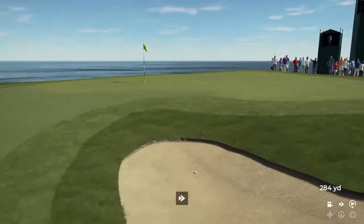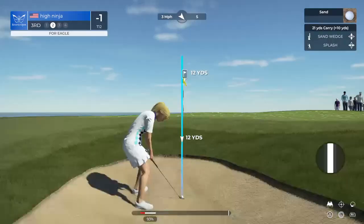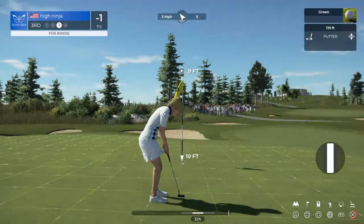Well, they've found the bunker, but a chance to maybe save from there. Okay, step one complete, out of the bunker. Now let's go make a putt. This one's for birdie.